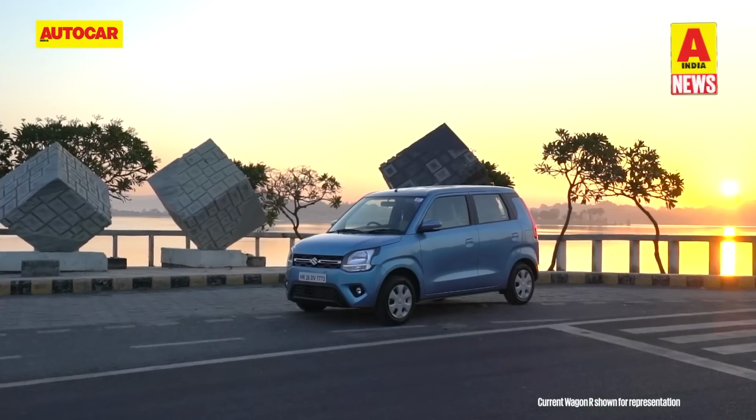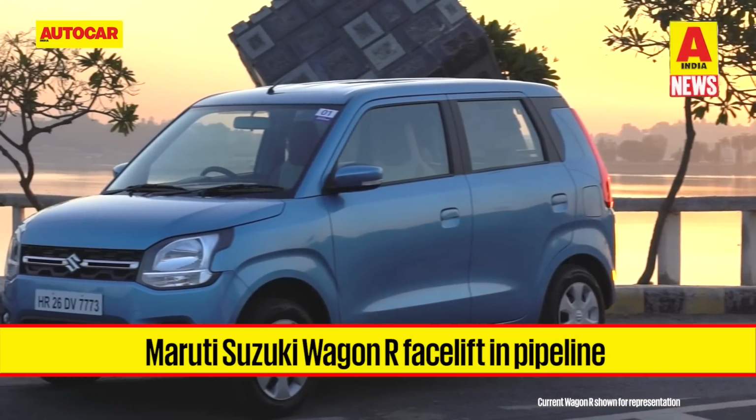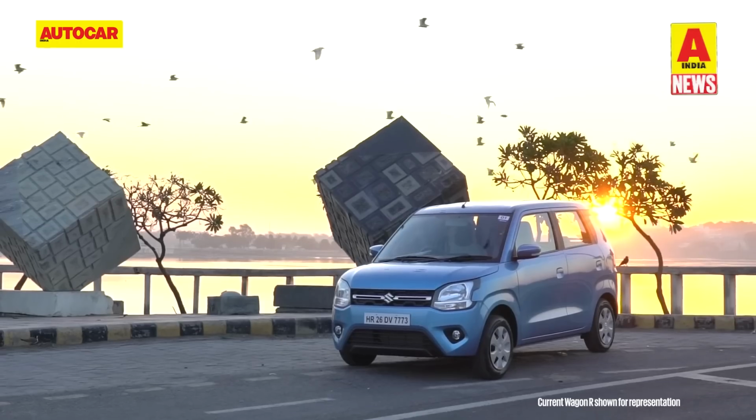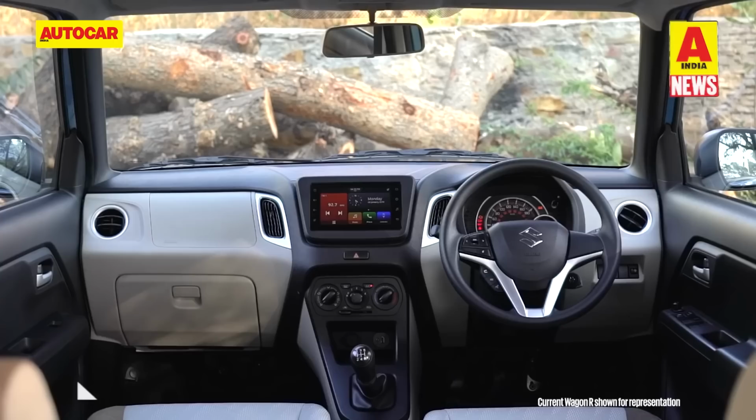Maruti Suzuki is also working on a refreshed version of the Wagon R, which is likely to sport some cosmetic updates along with a major change under the hood. The facelifted Wagon R could get a blacked out roof and wheels as well as new color options. The cabin could be updated with new upholstery and an improved infotainment system as well.